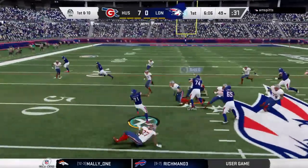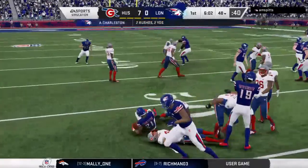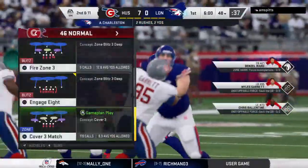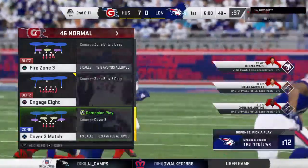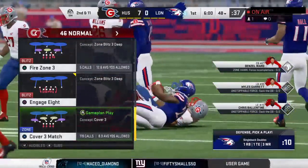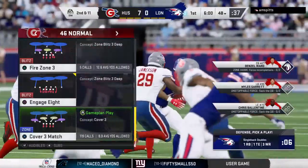They'll run it now out of the gun. And the reinforcements come in as they're going to stop him behind the line. That's going to go as a loss of a yard, and it'll be 2nd down. Plays like we just saw there, that's why they're up right now. And the defense, they're doing their job. Yeah, it starts with the guys up front.